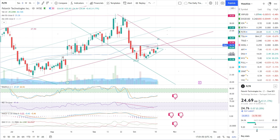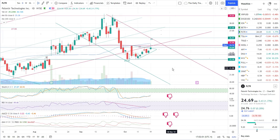So Palantir is having an incredibly good day. Today, we closed up 43 cents, 1.77%. We closed at 24.69. Post-market, we are up 7 cents. What do we have here on the chart?